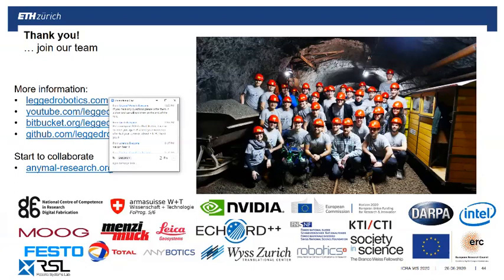We have this underground project together also with Krzysztof's group and Maurice's group, where we do inspection of mines. There are thousands of people that have been sent underground. Some of them are not really required once you have robots. That's a huge leverage for savings.